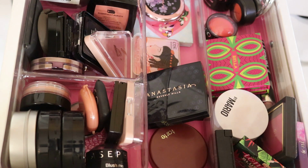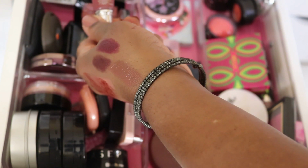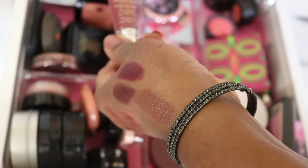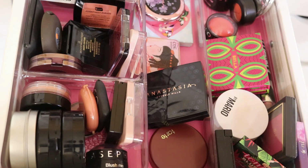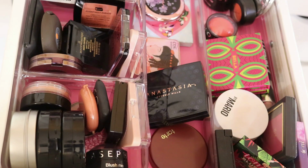And we're also, oh, Danessa Myricks. This one could go for the lips and the eyes, or even the cheeks. So let's pull it. This is the Color Fix, and it's in a matte formulation. It's Desert Rose. Might just be a good one for now. Okay, I think we're good.